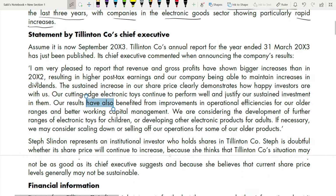Whenever some executive or some senior position in the company makes a statement or some announcement, please always underline or highlight those announcements, because you will need it. Make use of those statements by the senior people because it means a lot. It will help you in building your answer.